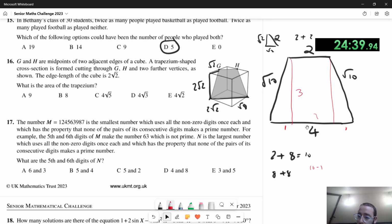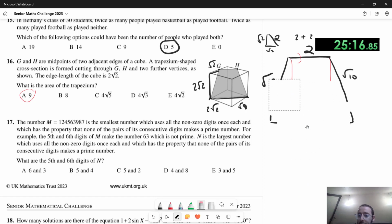So the area is, oh wow, that's cool. There's no thirds in the answer. How do you find the area of this? It's half a plus b times height. So 3 times half of 4 plus 2, I got half of 6. Oh, it's 9. Great question. Loads of Pythagoras. Love it.